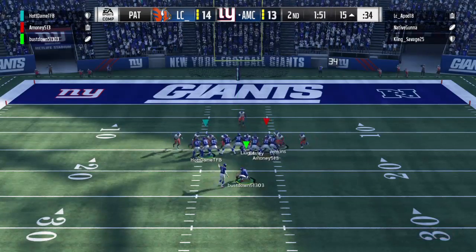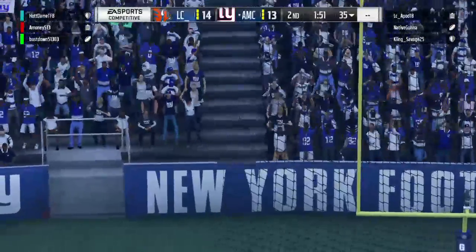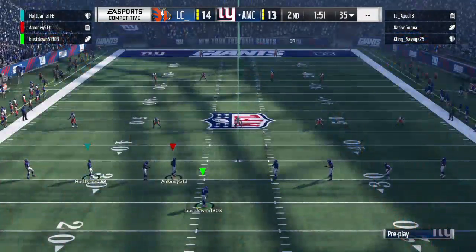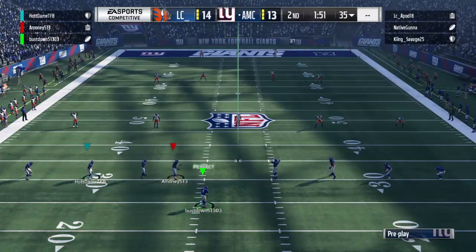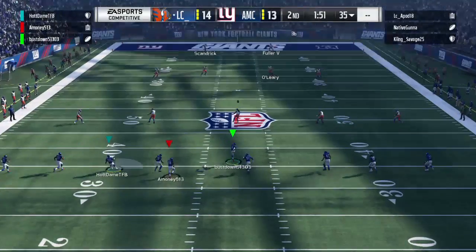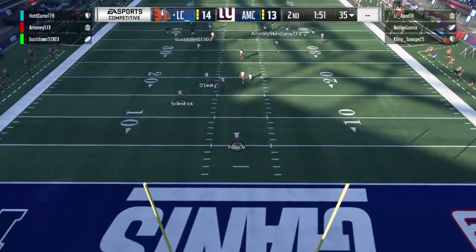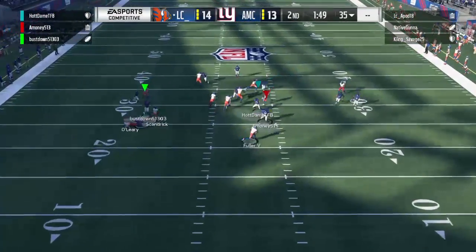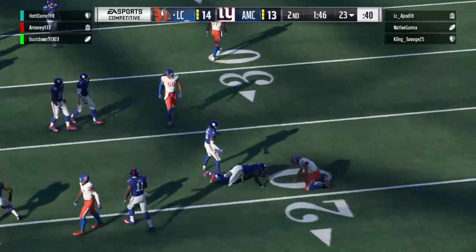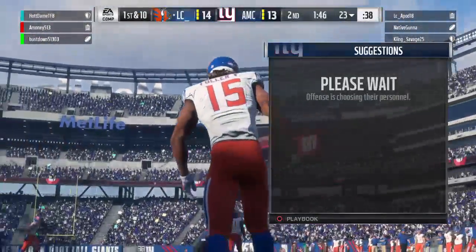And the Giants are an extra point away from tying up this football game. And he missed it. No good. And they'll remain down by a point. The kickoff unit is out on the field, and they will send this one away. This is taken at the 3. And he'll get across the 20 before he's brought down at about the 23-yard line.